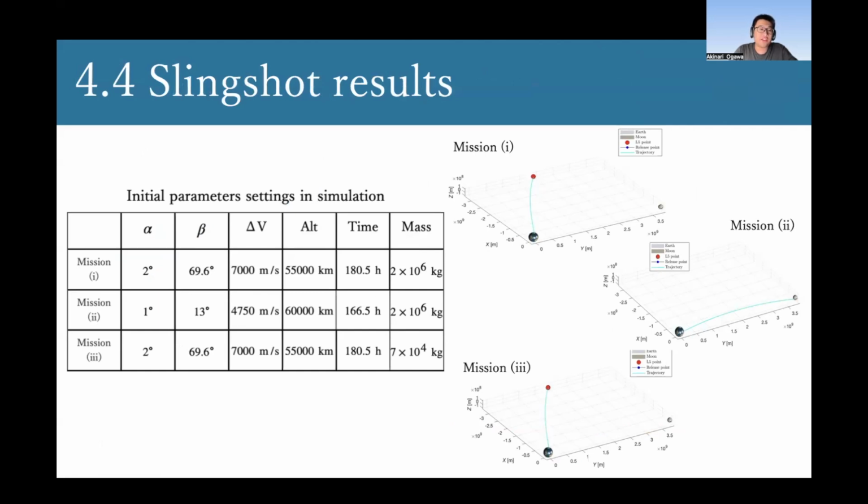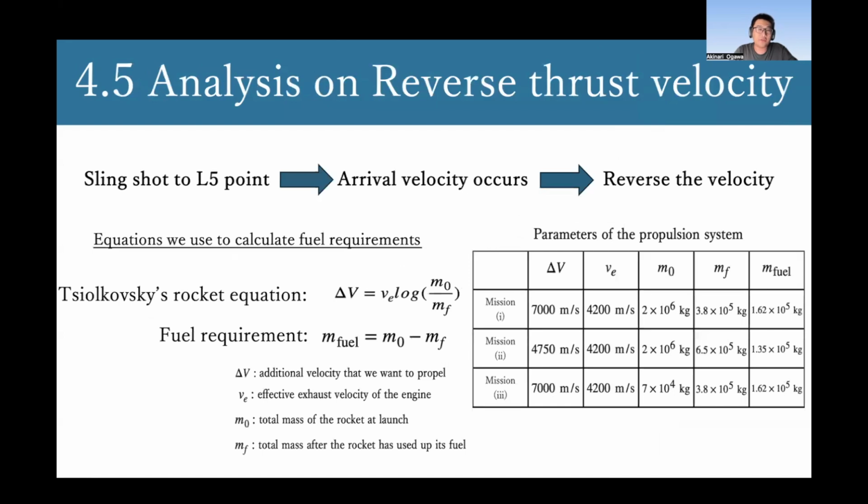Thus, we analyzed the initial parameter settings in simulation and found that the only difference between mission 1 and mission 3 is the amount of mass. Therefore, we conclude that the mass has little to do with the slingshot tragedy. Next, we analyze the reverse thrust velocity.